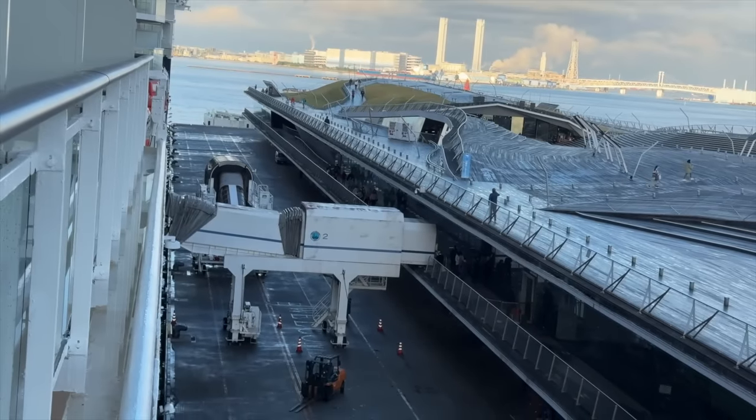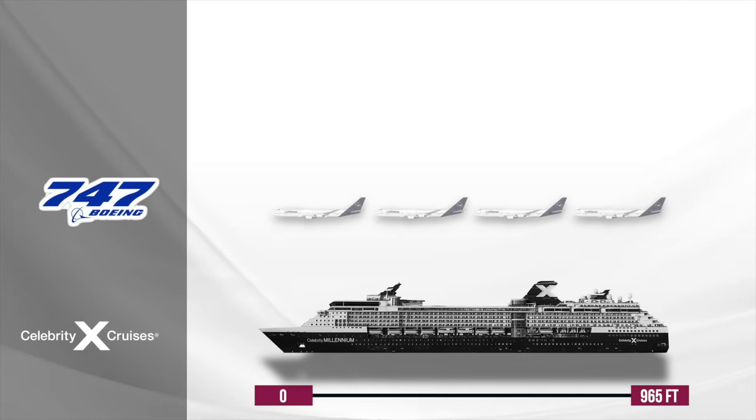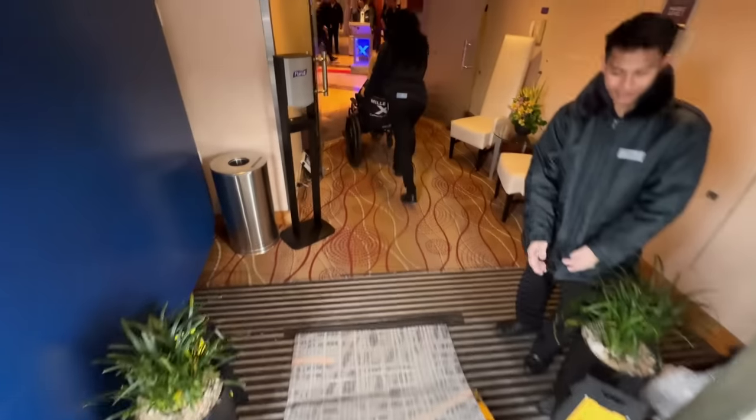But just how big is our ship today? She clocks in at 965 foot, which is roughly the length of four Boeing 747s, but it's positively tiny compared to the brand new Icon of the Seas. Time to get on board then.